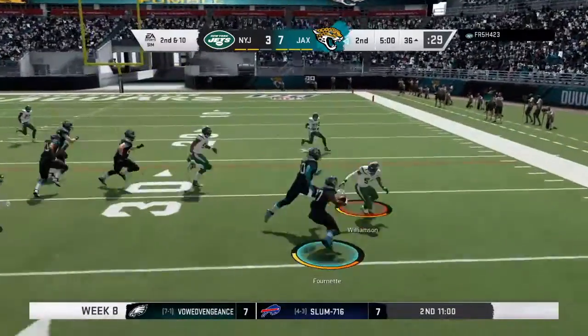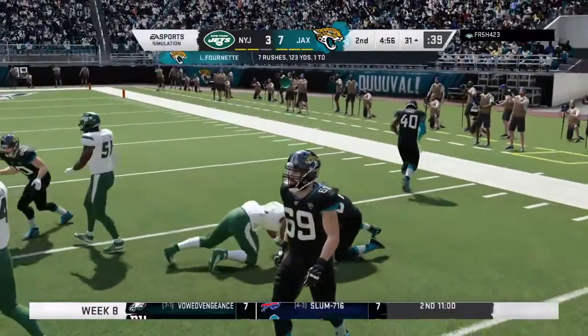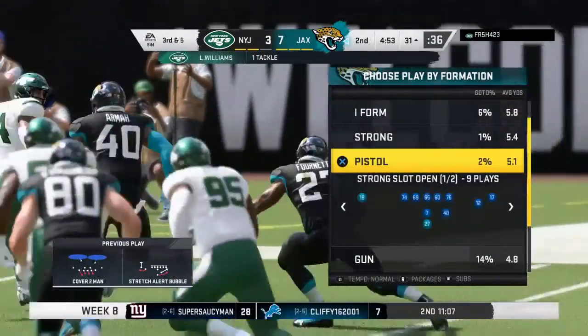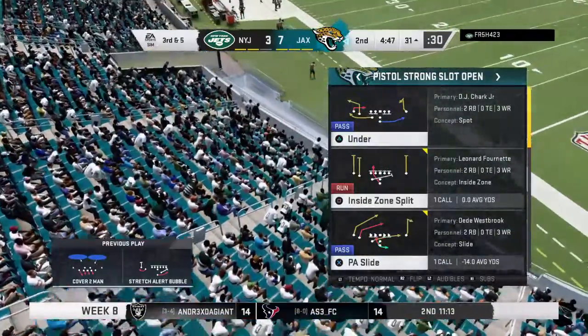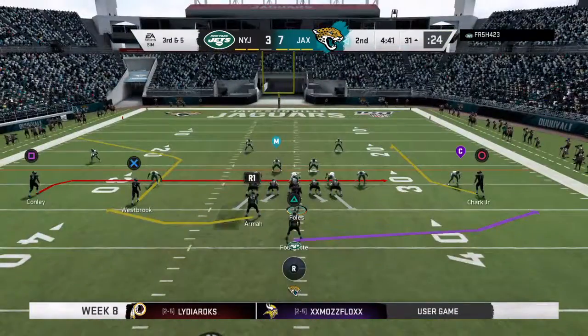Fournette running right. That's a really good job right there. Just kept stringing that play out, pushing further and further towards the sideline. Really good fundamentals by that defense. He was trying to put his foot in the ground and turn upfield. He just couldn't. No, they really had a picket fence in front of him. No room to get upfield.